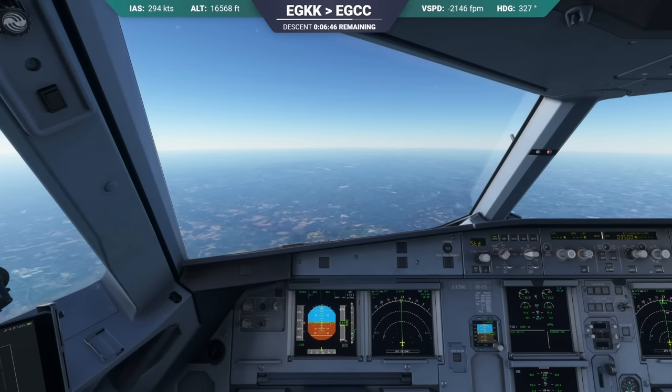Let's see if we can not make a big mess of this. So we're going to be vacating on to the right hand side. And then we'll see what's what. The landing, I'm not prioritising landing today. I feel like my head's all over the place. I feel like I'm all Vatsimmed up. And the landing is the least of my concerns right now. But we will do our best regardless.